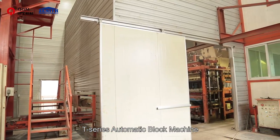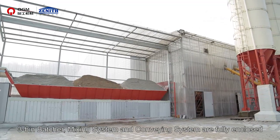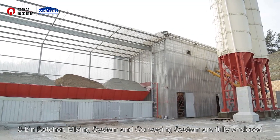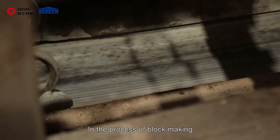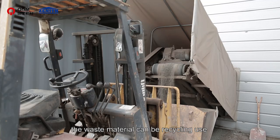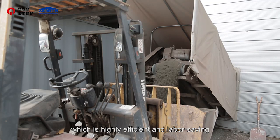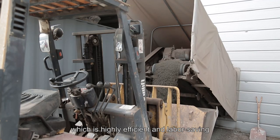T-Series Automatic Block Machine. Three-beam batcher, mixing system and conveying system are fully enclosed. In the process of block making, the waste material can be recycled and used through the belt conveyor and block machine, which is highly efficient and labor saving.